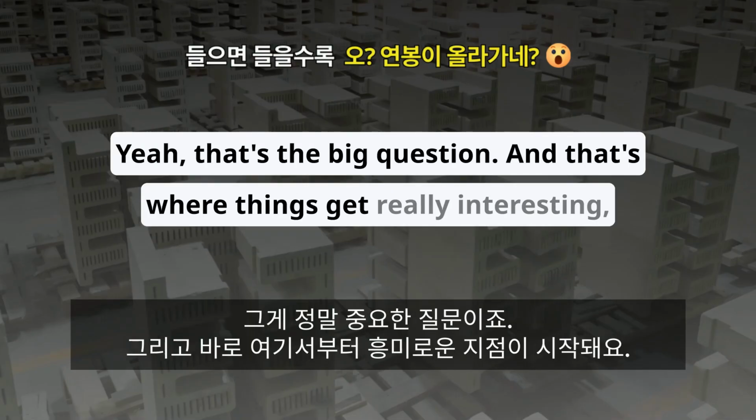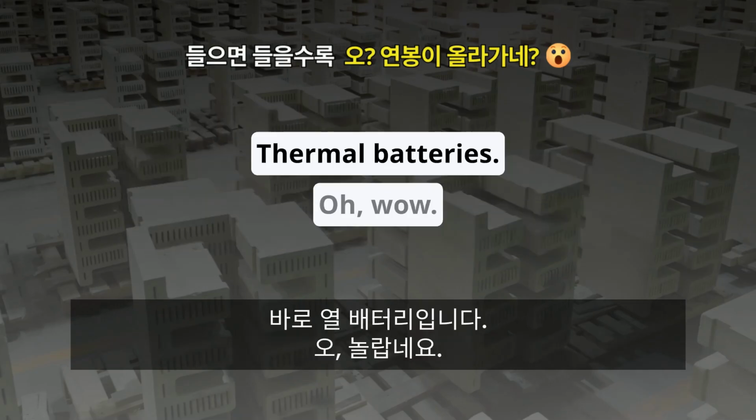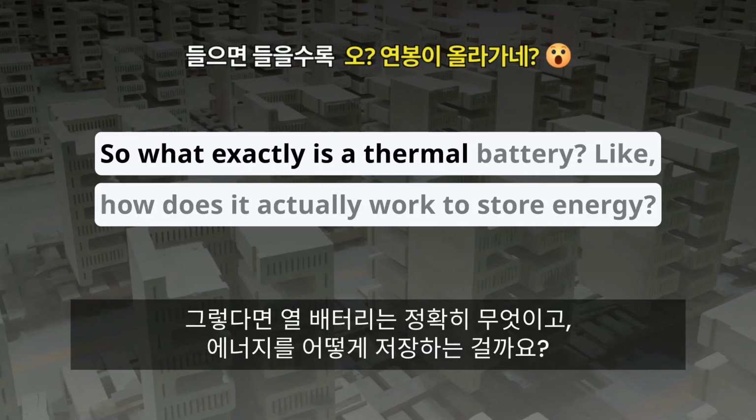And that's where things get really interesting, because one of the potentially powerful answers lies in a technology that's been around for like 200 years: thermal batteries. But they're now being completely reimagined for our modern energy needs. So what exactly is a thermal battery? How does it actually work to store energy?